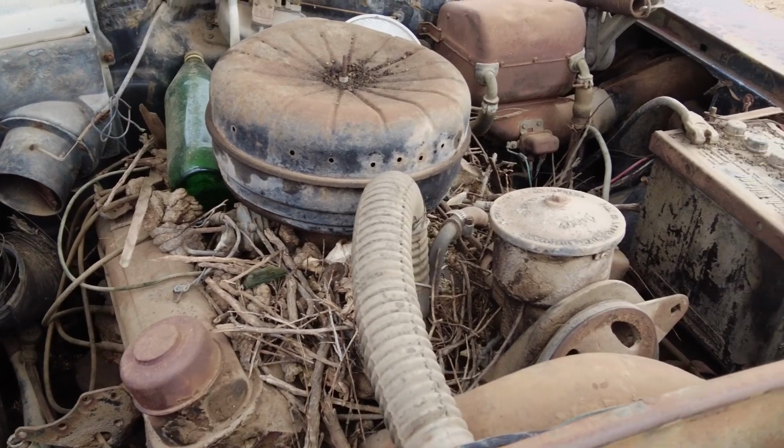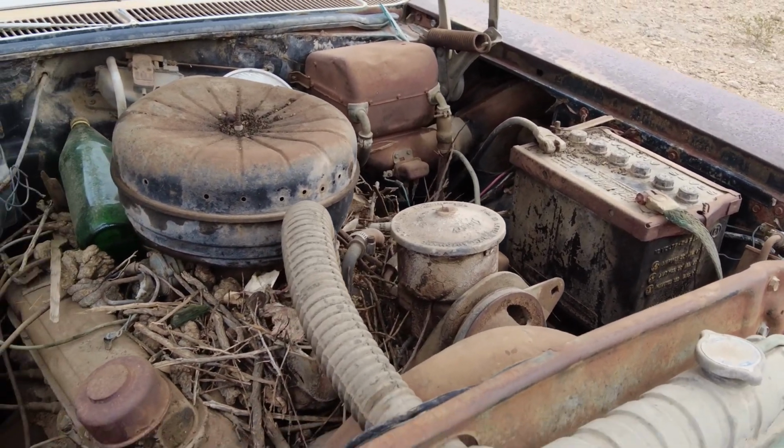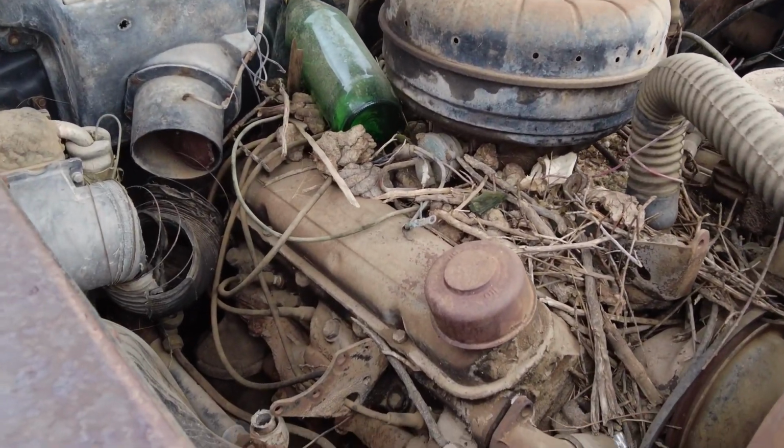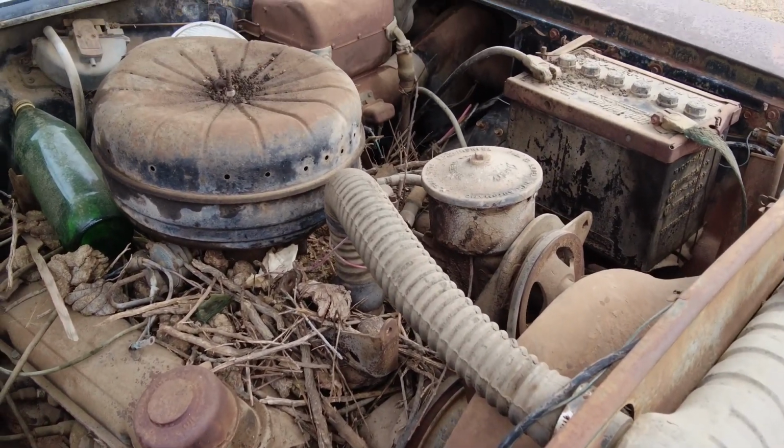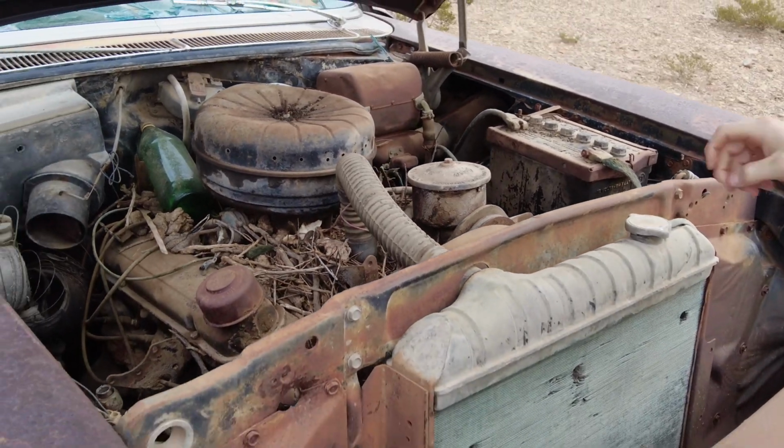Still has the battery, even. I was surprised to see the engine still in there, but it has the battery still in there. Look at that cable. Hey, get in, crank it up. Let's see if it'll... Right. You got any?